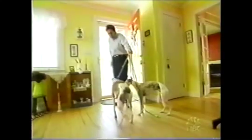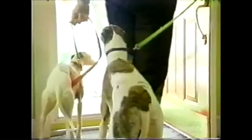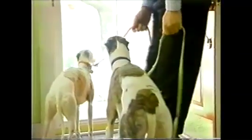Now, there are some corrections. Every time the dog jumps up, he has to be told no. Just say no, and make that word sound entirely different than anything else in the world. That's one way we're going to approach it.